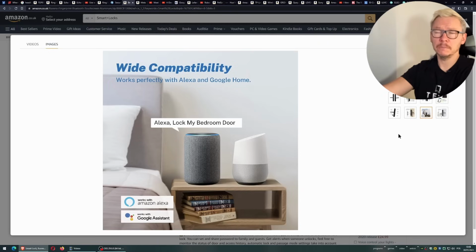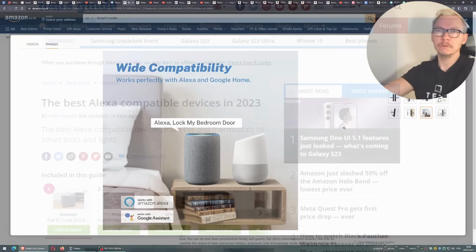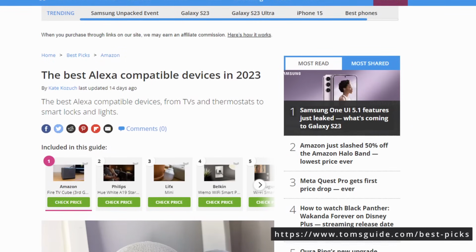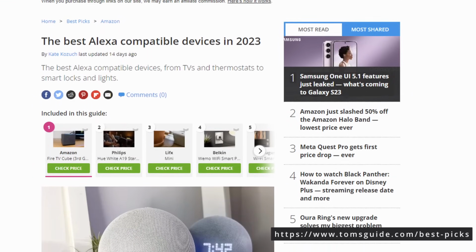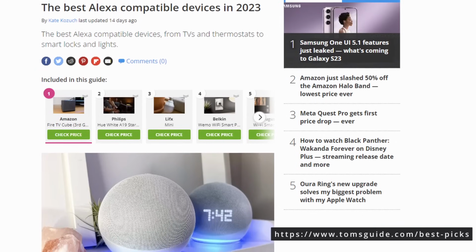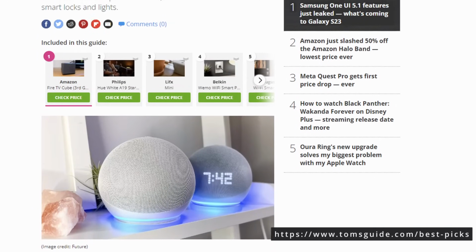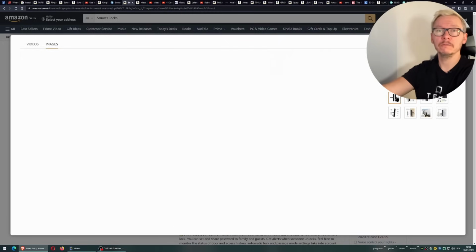I mentioned before about the central hub, that everything has to be connected to something. When you make your choice, please make sure that whatever you buy is compatible with your central hub. Doesn't matter if this is Amazon Echo or something from Google or something from Samsung. Just make sure it's compatible. This is so convenient.